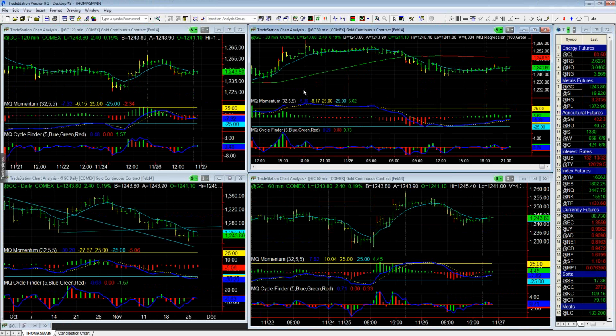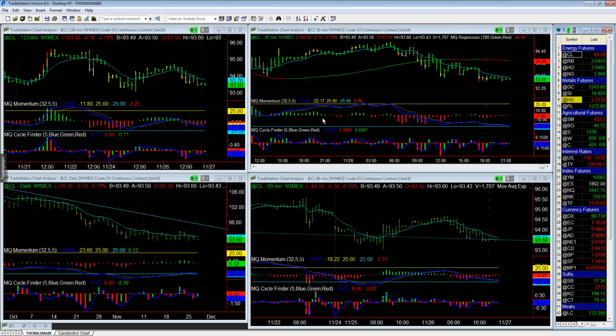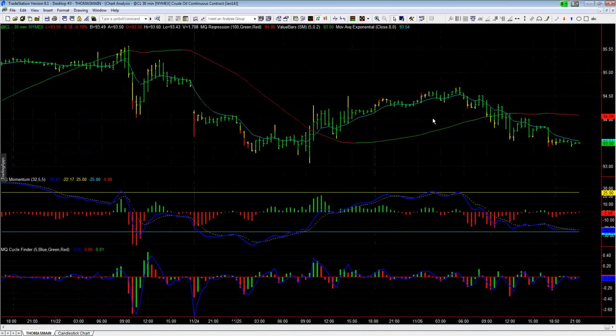Does it work in crude oil? Let's take a look. It's a breakout pattern, and it works basically in all the markets. But gold is just one of my favorites. Here's an example. Crude oil today had a couple of them.